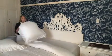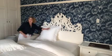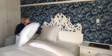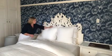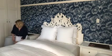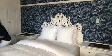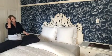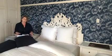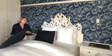So for a queen size bed, we use two Euro pillows. If you had a king bed, you'd actually use three. And so this is just one way you can do the cushion. Sometimes you put the Euros at the front. Always use 4 pillows, and make sure the pillows aren't flat. Make sure that they're nice and bulky and filled out so that they stand up beautifully.